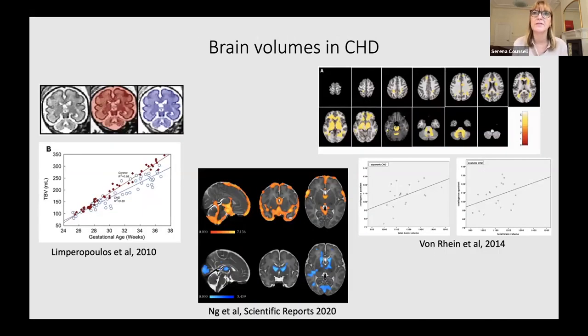So a number of studies have shown differences in brain development in infants with congenital heart disease compared to healthy controls. And that includes cortical folding, white matter microstructure, and cortical microstructure. But one thing that comes up repeatedly is smaller brain volumes in individuals with congenital heart disease. This was shown originally by this nice fetal work by Catherine Limperopoulos, also shown in adolescents, for example, this study by von Rijn. We've shown it in the neonatal period, where we used tensor-based morphometry to show smaller deep gray nuclei in CHD infants, shown here in blue, and larger CSF spaces, shown in orange. But again, this is a group comparison.